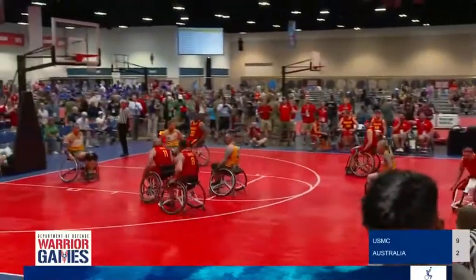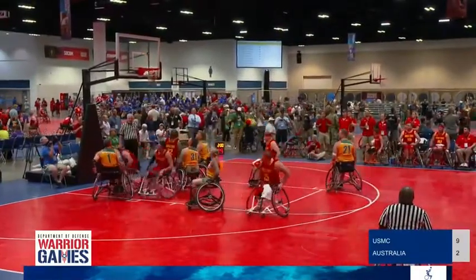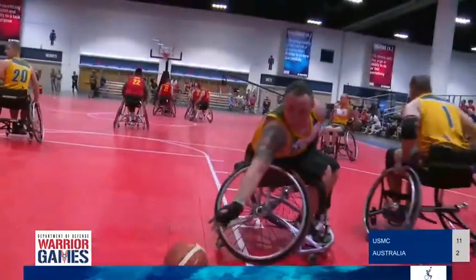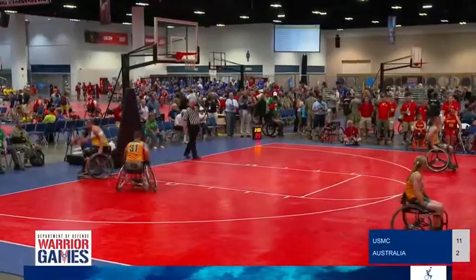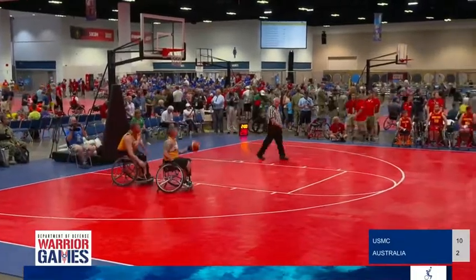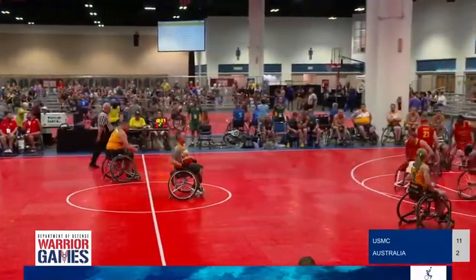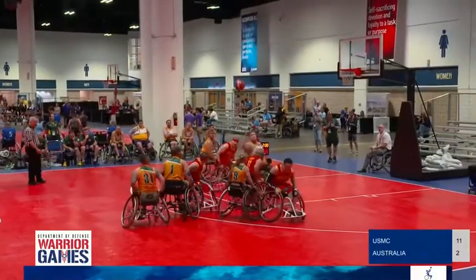Oh, ball coming up with pace on the left side. Hargrove sets the seal for number 8. Number 8 for the Marine Corps, Jason Pacheco, Sergeant in the Marine Corps, puts the deuce up and in. Marine Corps coming out with purpose with a quick 4 points in the second half. 11-2 Marine Corps. Aussies are going to have to find an answer on offense. Let's see what they can do.